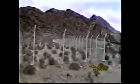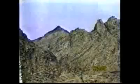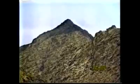In Galatians 4:25, the Apostle Paul tells us, "For this Agar is Mount Sinai in Arabia." Exodus 19:18, "And Mount Sinai was altogether on a smoke, because the Lord descended upon it in fire." Could this blackened peak be the result of the consuming fire of God's own presence resting upon it?